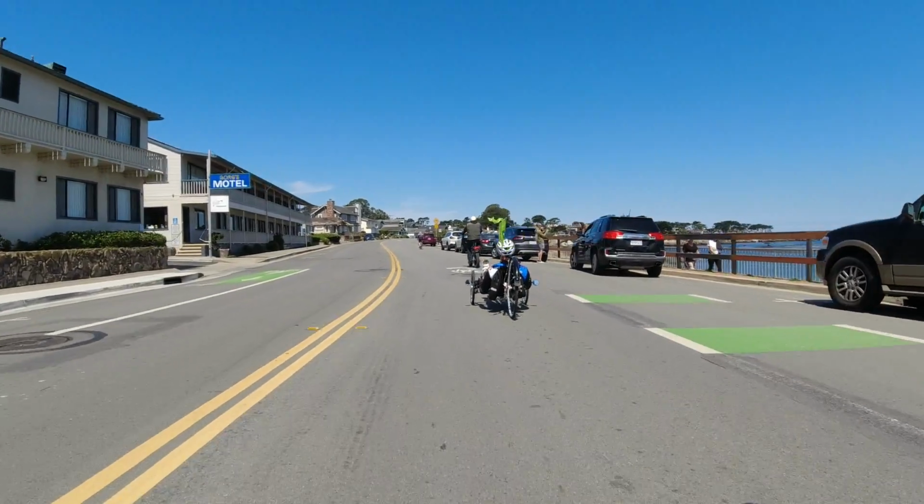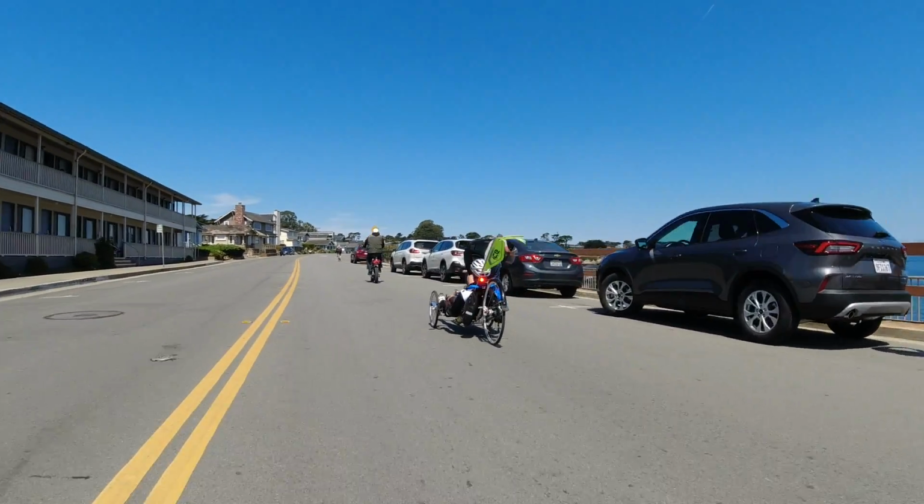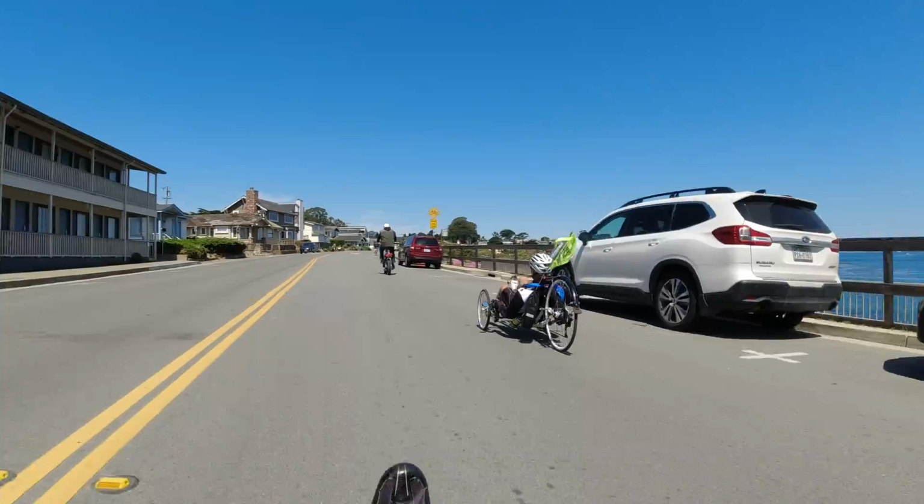Today, the traffic was light, so it was a pleasure being out on the road and being able to open up a bit and get a nice workout.